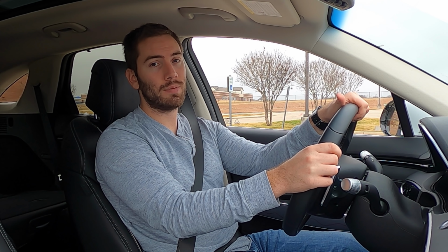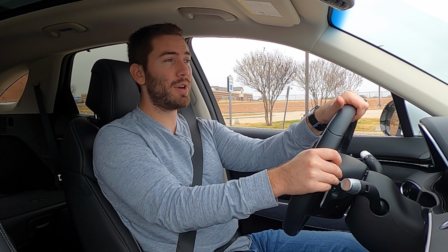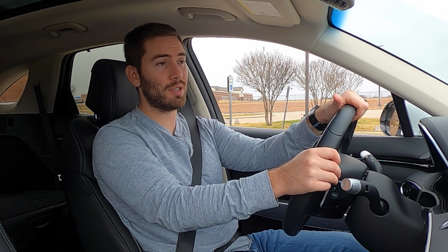You can turn it off, but then every time you get back in the vehicle and turn it on, it's going to be automatically on. So you have to deal with that if you don't turn it off every time. It's a pretty big shudder, way more than what I've noticed in some other vehicles.